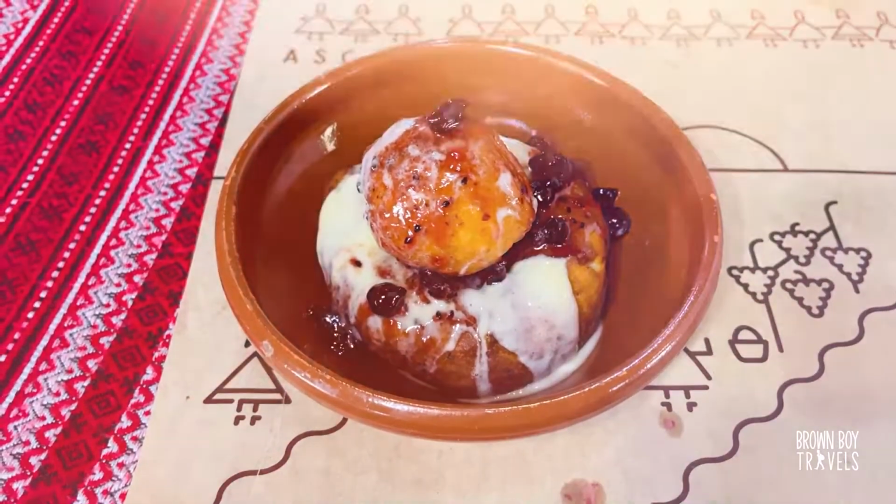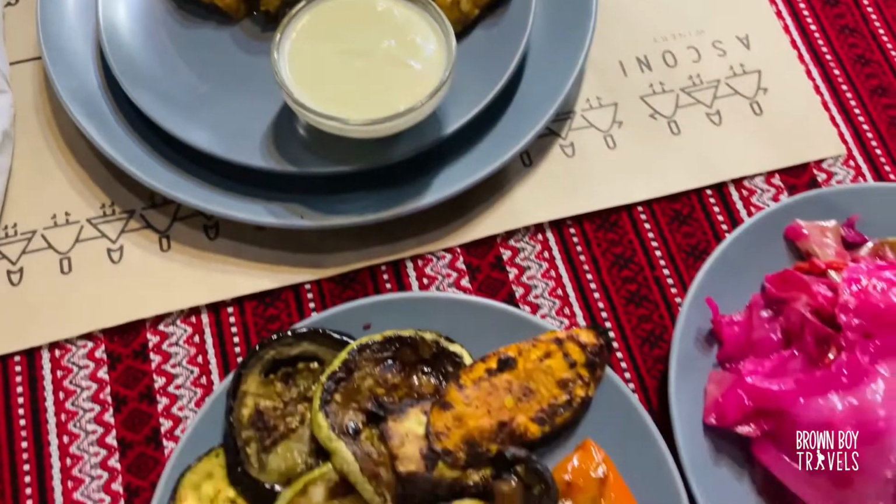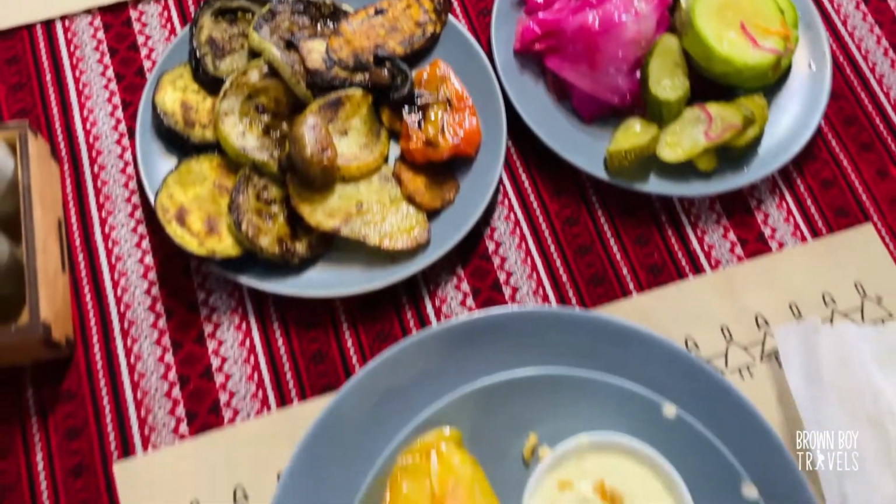I bet you didn't know food in Moldova was this delicious. Do let me know in comments what you would like to try.